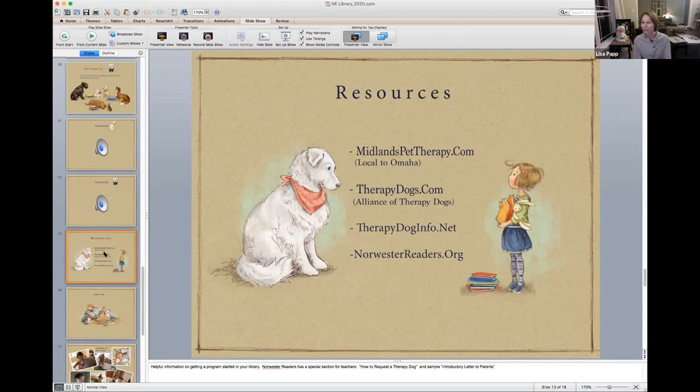And then norwesternreaders.org is a good one to know because they have a section for teachers, how to request a therapy dog, like if you have to say something to the principal or if you're at a school library, and also a sample introductory letter to parents, because some parents would be nervous about that, but they have a good letter that just kind of breaks everything down.